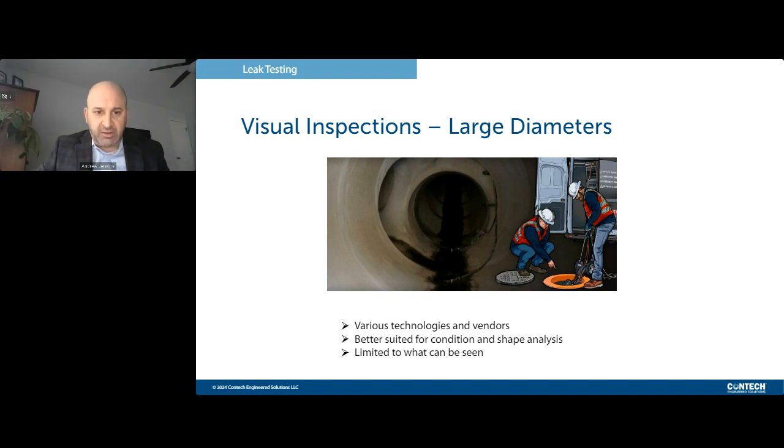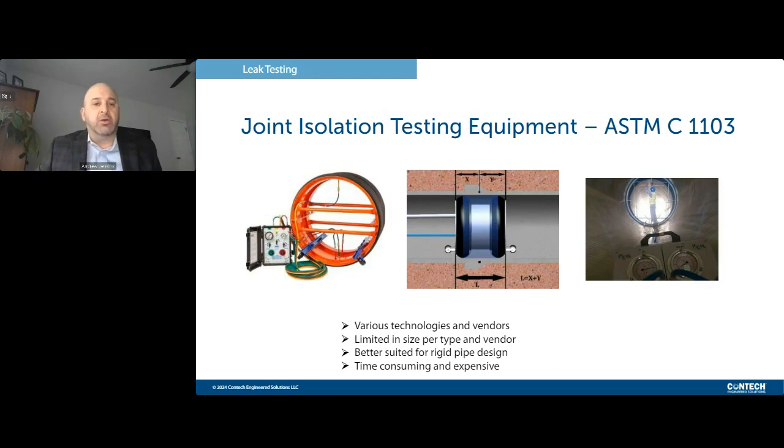I mean, if you can see a leak, you know it's there. But maybe in the future, you don't understand the competency of the joint. So it's limited. And that leads us to the last option here, which is joint isolation testing equipment. So what we're doing is we're rolling down the sewer a large apparatus that has two bladders that isolates a joint. Now we have a faster, easier test because the annulus of that bladder space is much smaller.